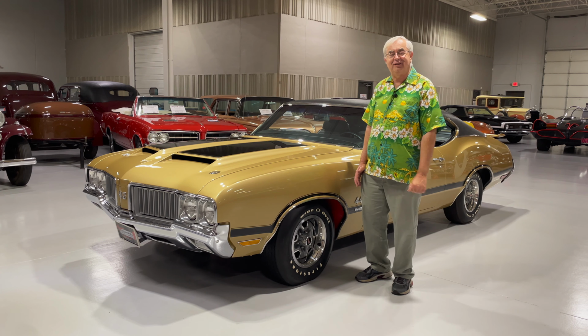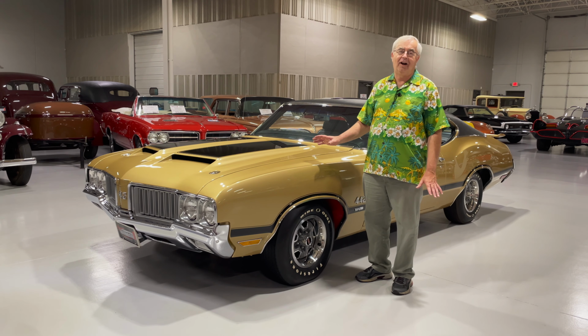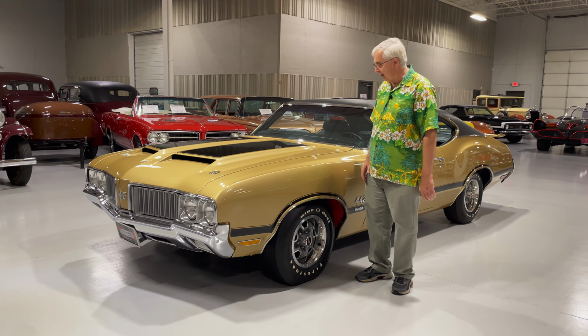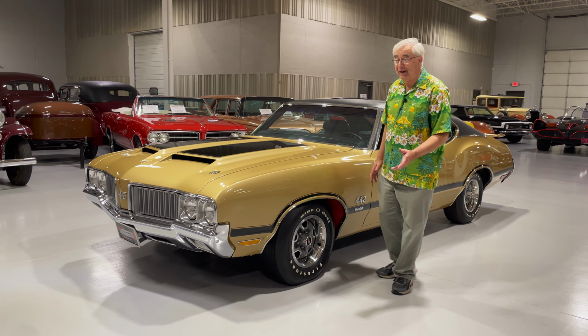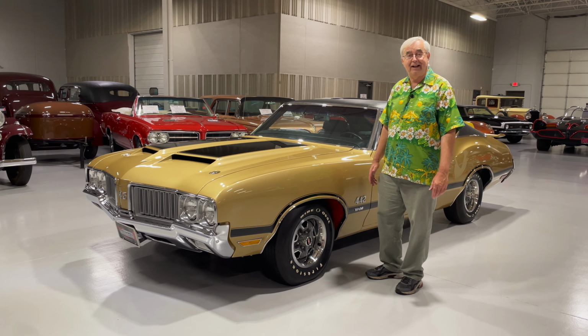He found a few more little things to correct, and this is as close to what I'd say is a 100-point car in our entire building right here. Looking at it, I can't find anything that makes me even question. It's got to be better than it was in 1970.